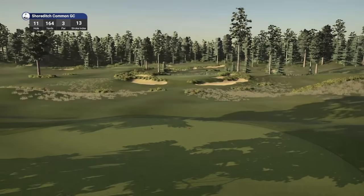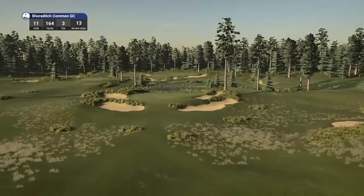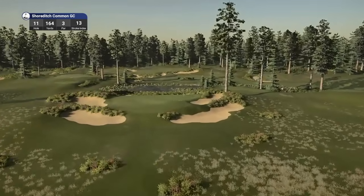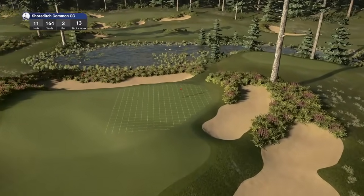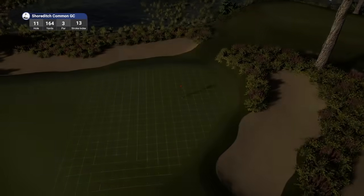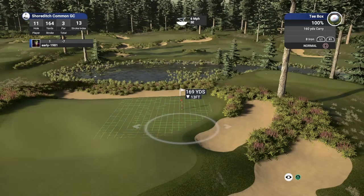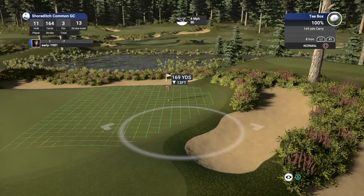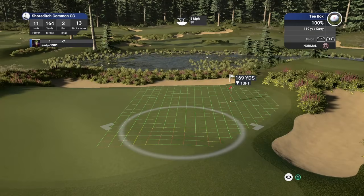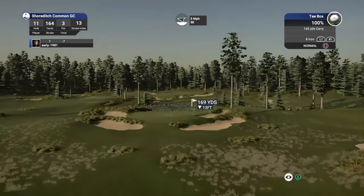Hole number 11. Par 3, playing 164 yards, stroke index 13. So plenty of variation in the par 3s, guys. We've got elevation, drops, gains, yardage. It's really good. Very, very impressed with this course. Great variety. Using many shots in the bag here. Using a lot of clubs as well. But 169 yards, down 13 feet. I'm just going to try and fade this in with the 8 iron here.